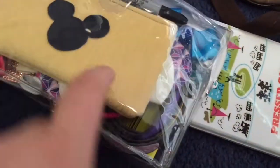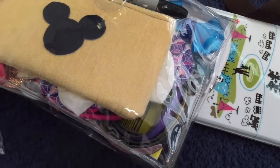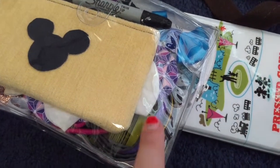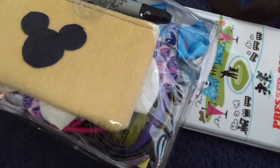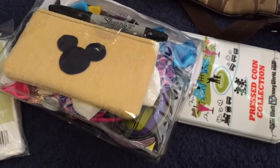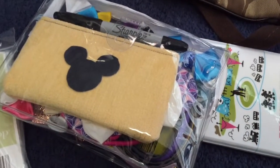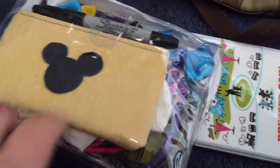And then there's one more thing in there. I see my, let's see, who sent that to me? I think that was Magically in Motion. Sent me this, well, I bought it. But it's Epcot inspired bow ears, but like a hair tie. Super cute. Anyways, go check out one of my latest Instagram posts, and I have that on there.